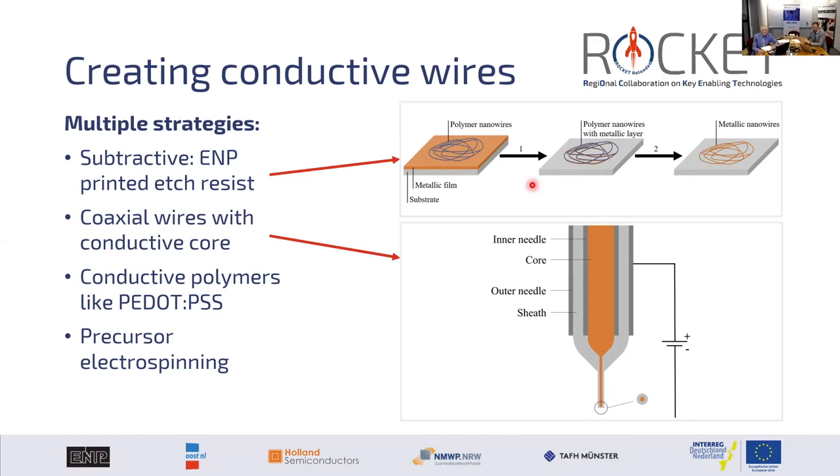Another way of doing that would be, and this is why we have the coaxial needle, to create a coaxial stream or jet, where the silver nanoparticles would be internal to a shielding polymer. Now it's obvious that driving a silver ink or silver nanoparticles would immediately short-circuit the high voltage from the needle to the substrate. So the sheath polymer should then protect this electrostatic field.